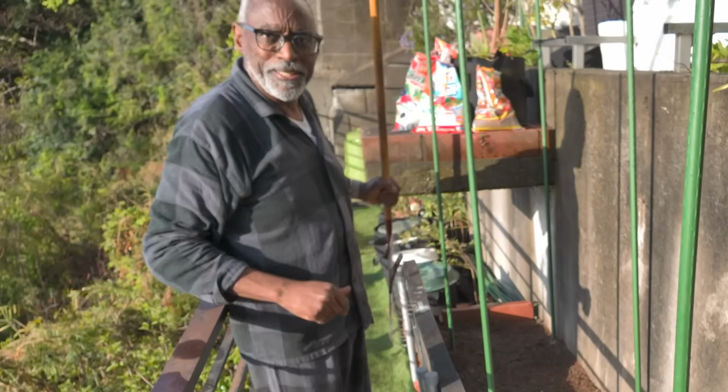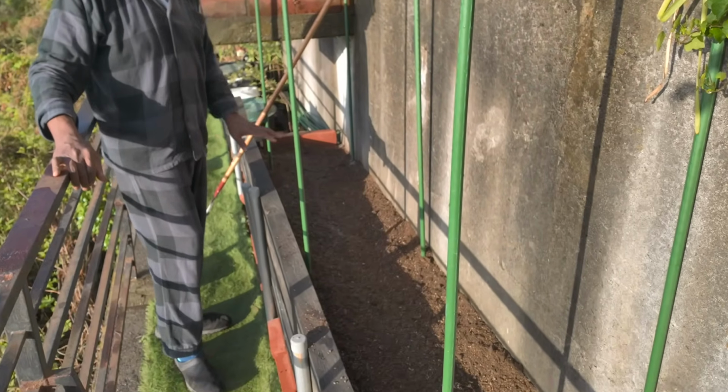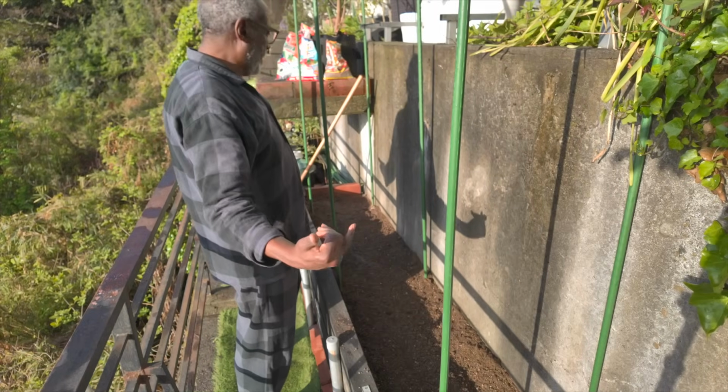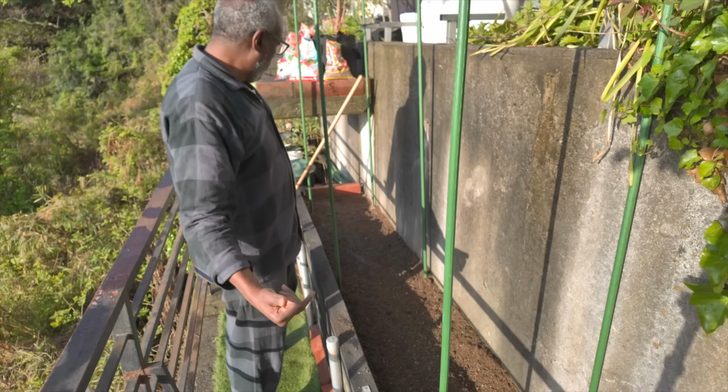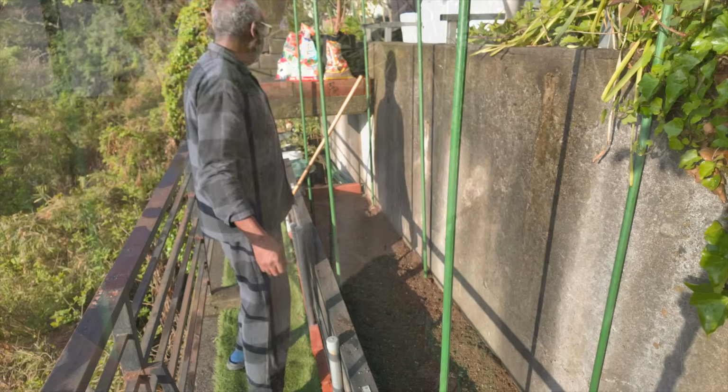Okay, this bed is ready for planting. Yeah, the soil that I sifted earlier has had a chance to settle, so I think this is a nice height. Okay, first I'm going to attach some netting so that I can drape it over and keep them covered while they're growing. And then when they start to flower, then I can pull the netting back.